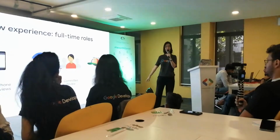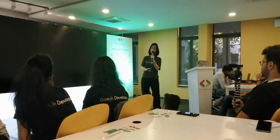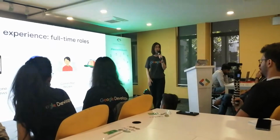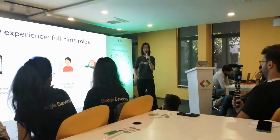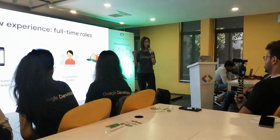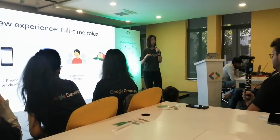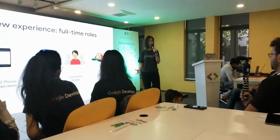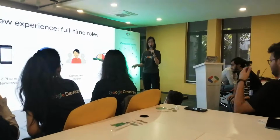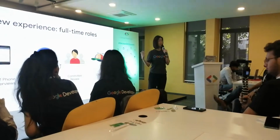Then there will be 5 on-site interviews, where 4 of them are technical coding interviews. If you're applying for other roles that are not software engineering, you still have at least 4 interviews, but we call it the role-related knowledge interview, which means that if it's a product management role, then the 4 interviews will be focused on product management skills.